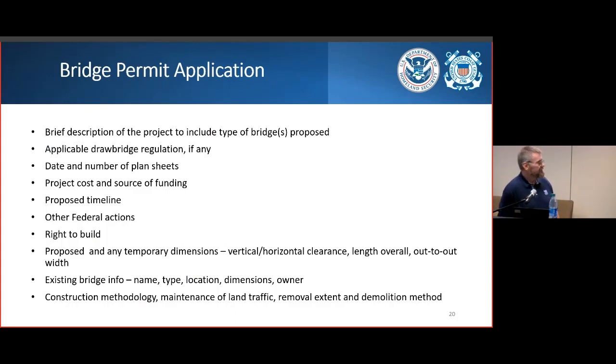And of course, there's even more administrative stuff. So yeah, brief description of the project, including the type of bridge. Is it fixed? Is it movable? What are we looking at? Applicable drawbridge regulation, if any. So in other words, you're looking at converting a fixed bridge to a movable bridge, or you're going to be getting rid of a movable bridge, changing it to fixed. Cite the drawbridge regulation.